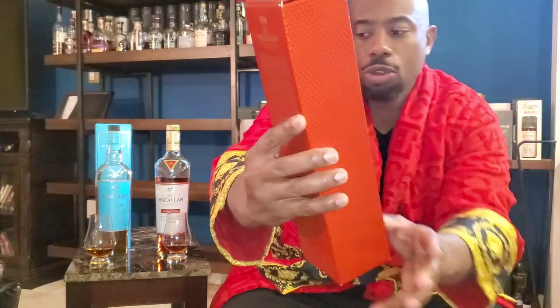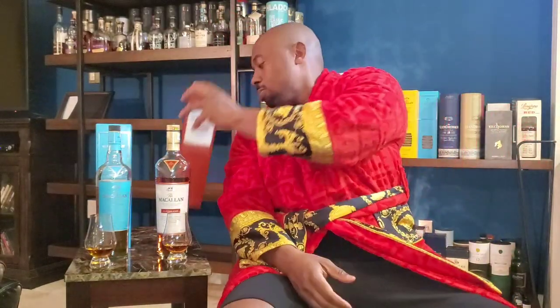This is the box that it comes in, Macallan. Nice red box. It goes with my fit. And this is the box right here. I like it. So anyway, I'm going to see which one I like better. This one I got a couple months ago as well. I actually got these the exact same day.